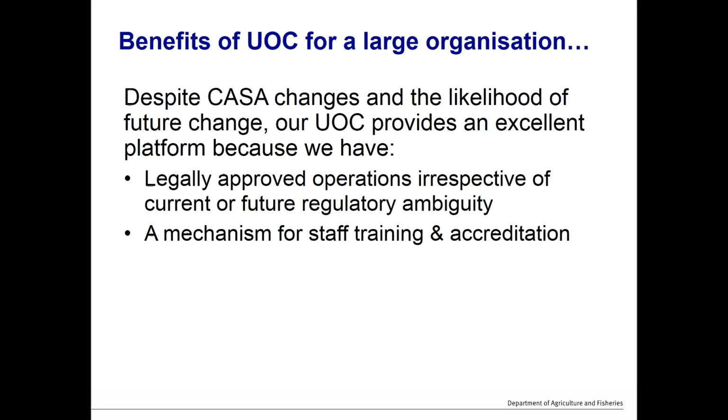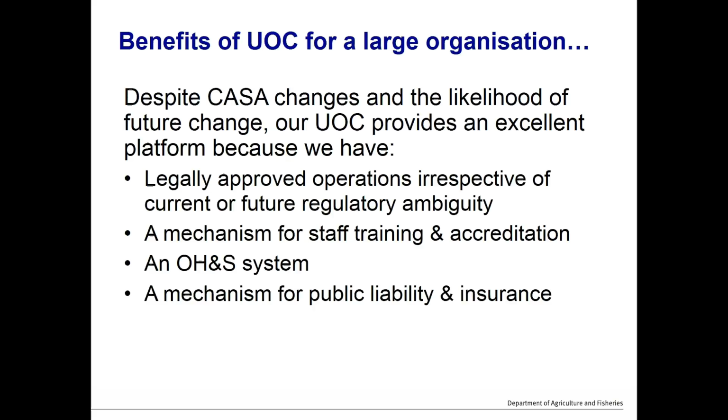For us as an organisation, it's given us a mechanism for staff training and accreditation. We're a large organisation, and what we really want to avoid is people going down to the local hobby store, getting hold of drones and doing things willy-nilly. So it's given us a way of getting everyone on the same page and doing things the right way. That goes hand in hand with our internal health and safety systems, so everyone is singing from the same song sheet.